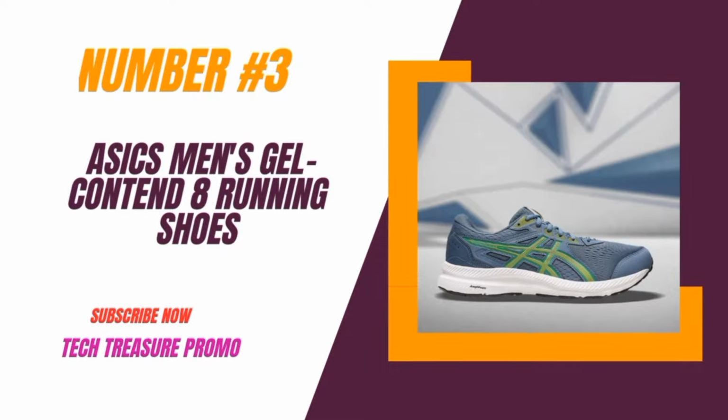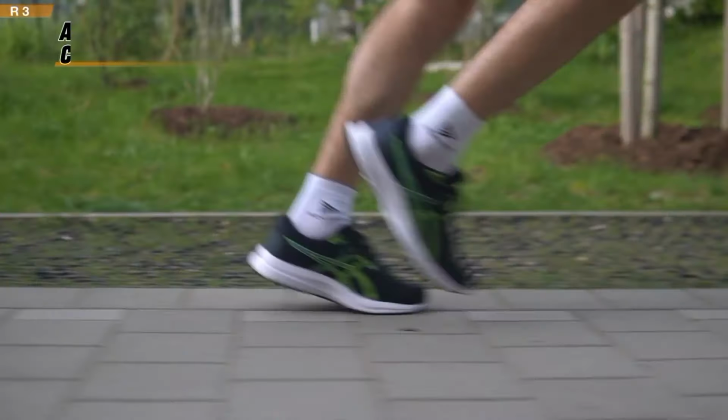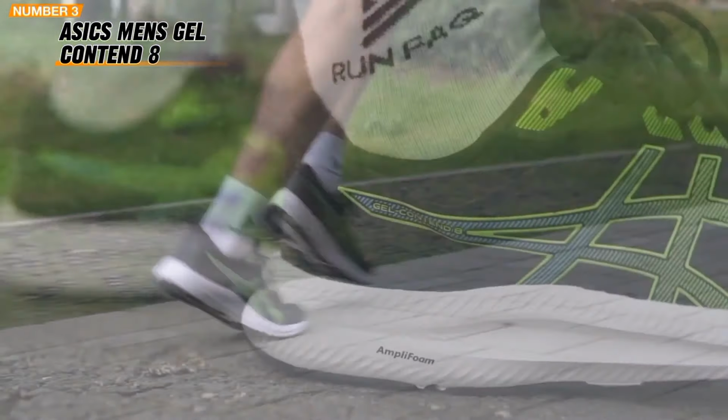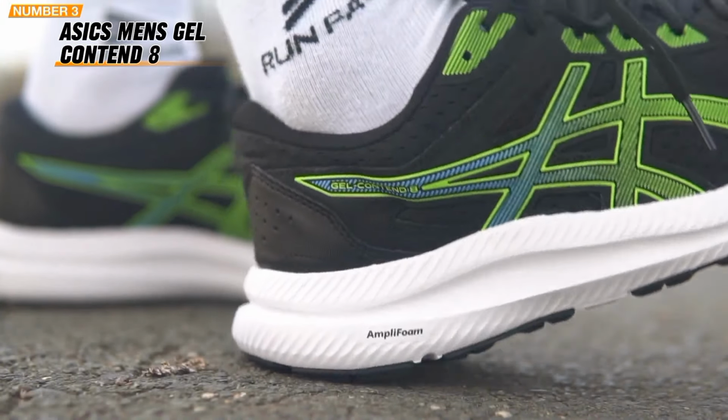Number 3. The ASICS Men's Gel-Contend 8 Running Shoes. Known for comfort and support, let's see what makes these shoes a top choice for runners.